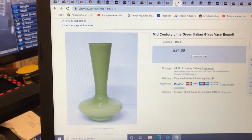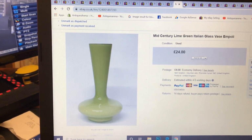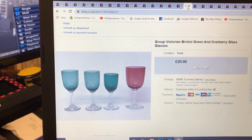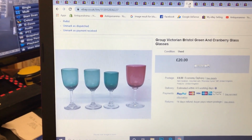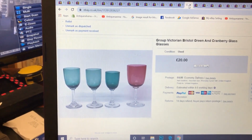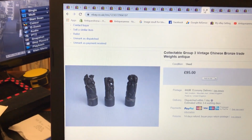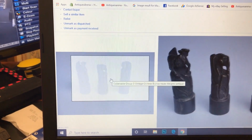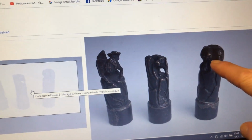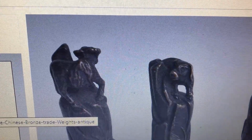We have a lime green Polish glass vase, which I was asking 24 and I took 20. A selection of odd Victorian glasses, one cranberry, two Bristol green. I was asking £20 and took 15. Right, these opium weights, they're trade weights. If I open them up here, each of these had a different animal on the top. So this one's got a monkey, this one's got a bat and a pig there in the centre. You can see the animals.